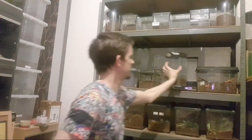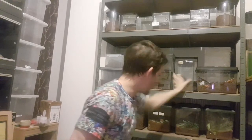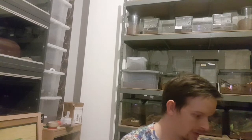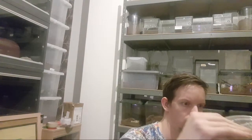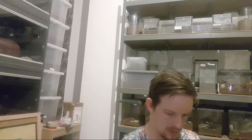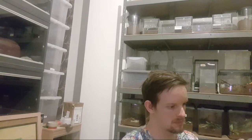See, this is massively unorganised, and I don't like it already. But at least for now, it means I've got floor space, which is absolutely fine. I don't mind that. I'm doing the sand spider. How are these? Oh, I don't think it's molted. Is this one molted yet? No, nothing from that one. This one is M. balfouri. Hasn't molted yet. I actually realised I'm massively off camera as well.